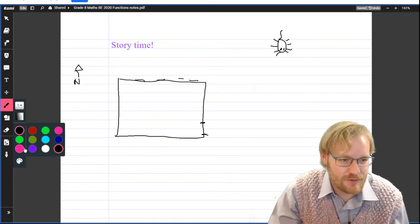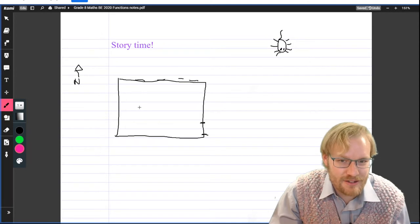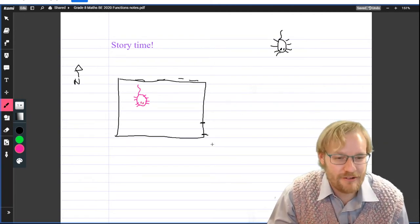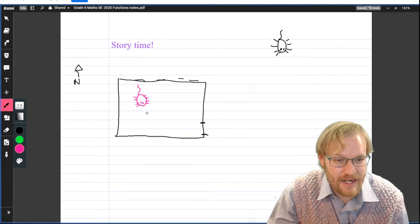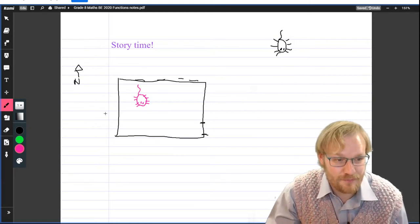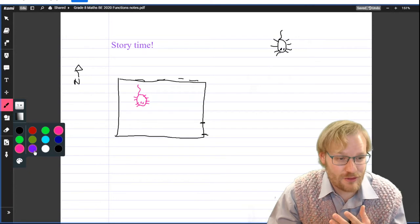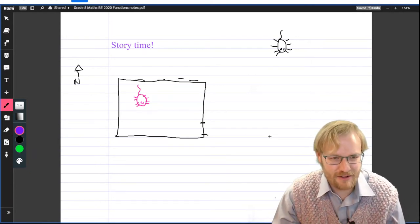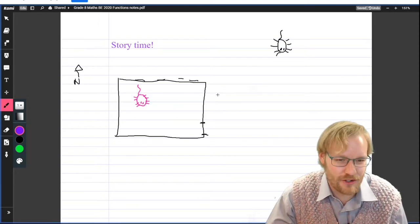So I need to describe to him where the spider is. So let me draw my spider nice and pretty over here and say, okay, here's our spider, with its tail and its 2 eyes. So how do I describe to my friend where the spider is? And so that's where the Cartesian plane could help us. So we could say, well, what happens if we put a grid on top of this?